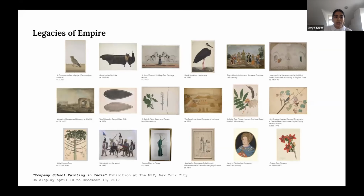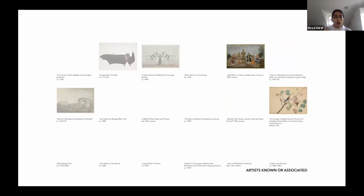Since our conversation today is focused on the contemporary, I'm going to focus on the colonial legacy of these paintings and institutions today. So far, my research has been focused on the Met in New York, the Victoria and Albert and Wallace collections in London, and Victoria Memorial Hall and Indian Museum in Calcutta. So for example, here you see the 18 paintings that were part of an exhibition at the Met in 2017. Of these 18 paintings, slide please. Only 2 of the paintings' artists were known and 3 were associated. The Met makes available details on these exhibition labels, though very little on the origin and provenance of these works, but often with misleading language. Slide, please.